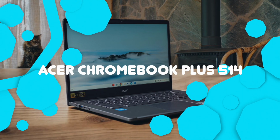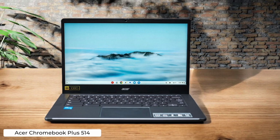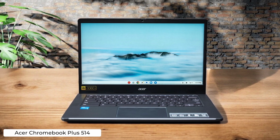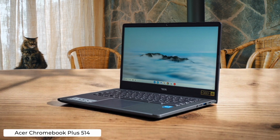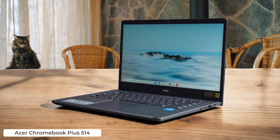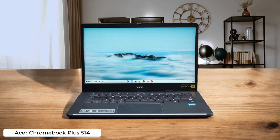Acer Chromebook Plus 514. Look at this bad boy, rocking an Intel Core i3-N305 and 8GB of RAM. It's like the Usain Bolt of budget Chromebooks. The 14-inch touchscreen is brighter than your future, but that ocean glass touchpad might make you want to throw it into the actual ocean. With AI enhancements and a 1080p webcam, you'll look smarter in your Zoom calls even if you're not. Battery life is longer than a Lord of the Rings marathon, so you can procrastinate for days.